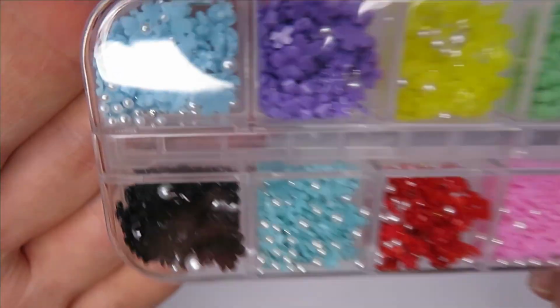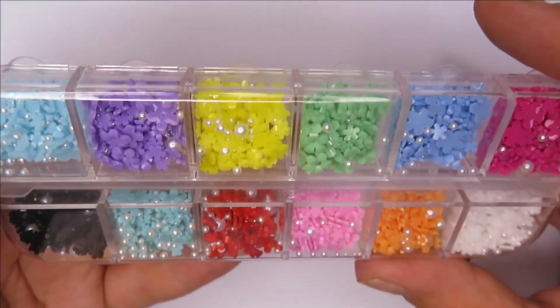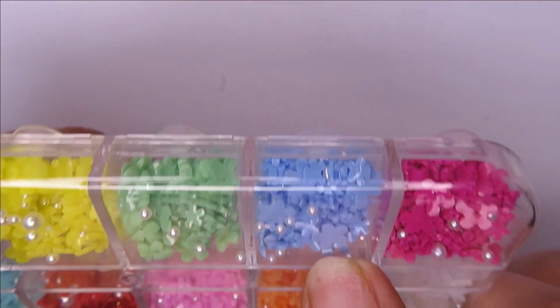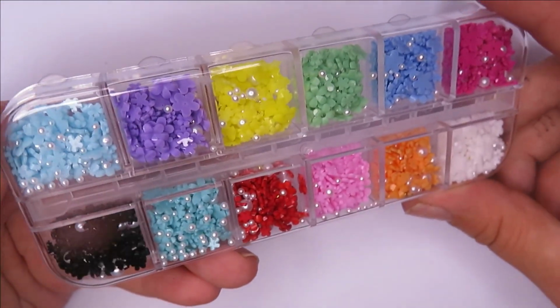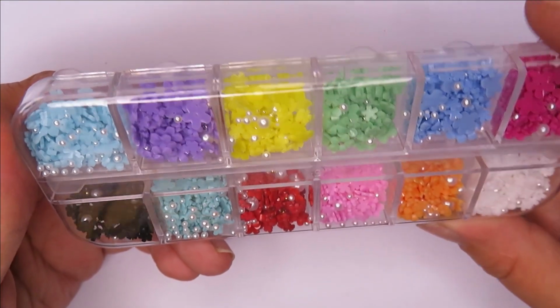I think I could pretty much show you these without having to open the tub. I was just going to buy the single size, the big ones, separately, and then I came across this tub that has all the different colours. The flowers come in multiple different sizes, and they also have little pearl rhinestones with them as well. You'll see the variation in colour there. I think these would be so great for that summer. I can't wait to do a set of all of these.